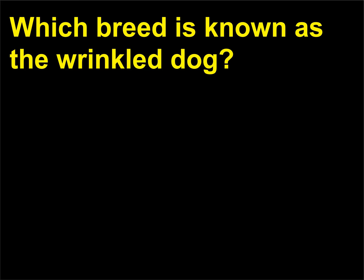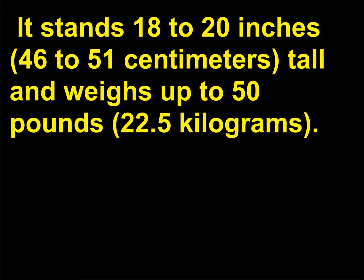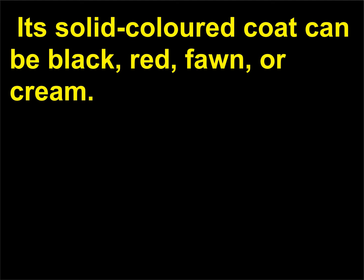Which breed is known as the wrinkled dog? The Shar Pei, or Chinese fighting dog, is covered with folds of loose skin. It stands 18 to 20 inches, 46 to 51 centimeters, tall and weighs up to 50 pounds, 22.5 kilograms. Its solid colored coat can be black, red, fawn, or cream.